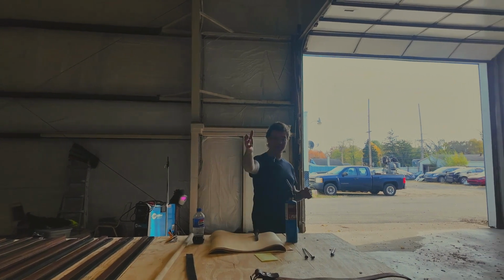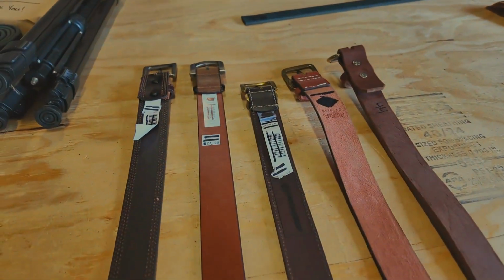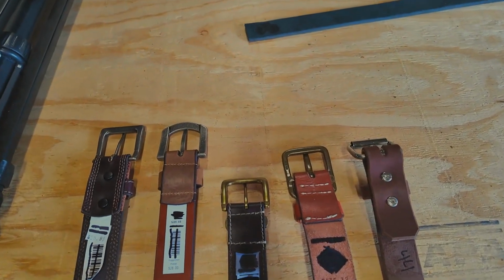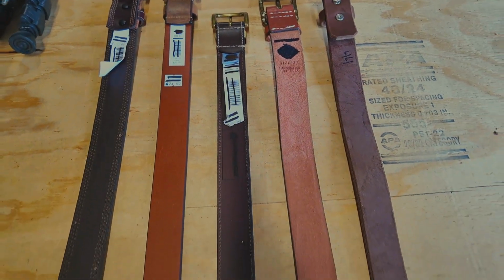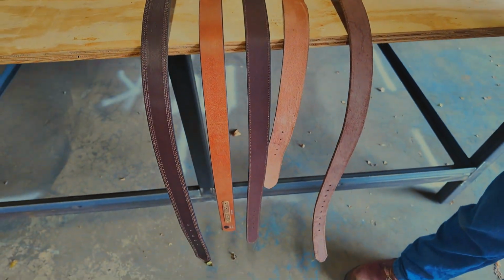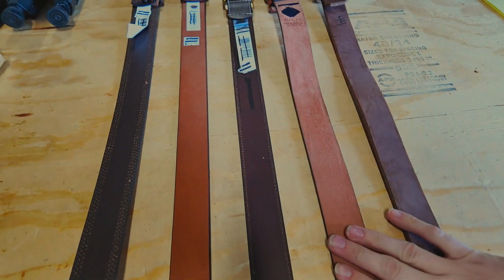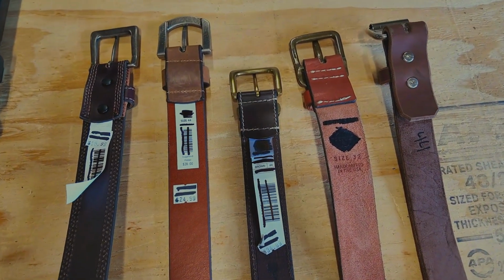So Matt, if you can come on, I'm going to have Matt bring you guys around, and he's going to show you our belts. I just bought these belts yesterday. The only one I did not buy is this one right here. It is a size 32. Everything else you see on the table is a size 44. I tried to get it as even as possible. This unfortunately was just one of the belts we had for a while, and we're just going to use it to compare our belts.